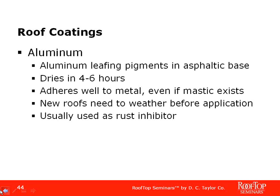In many cases, it's used on new roofs, especially built-up or modified, but you do need to let that membrane weather before you apply it. And it can also be used as a rust inhibitor.